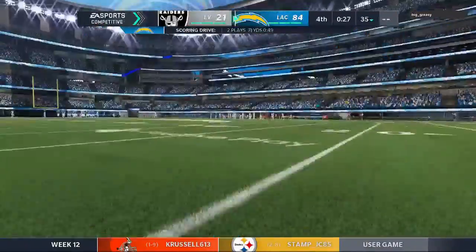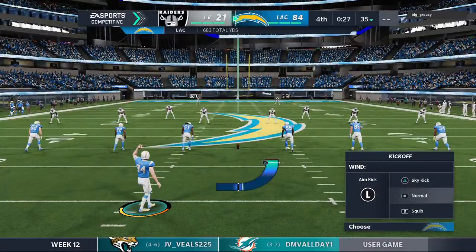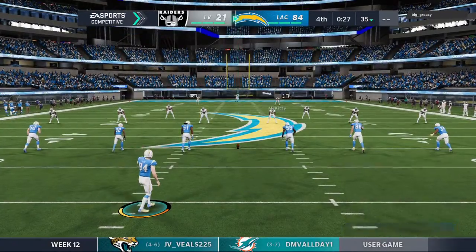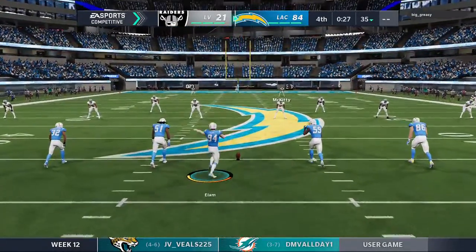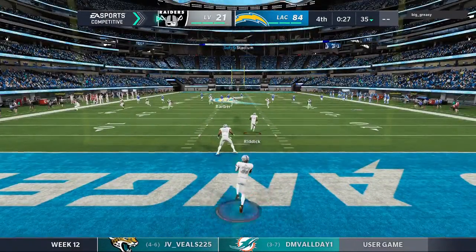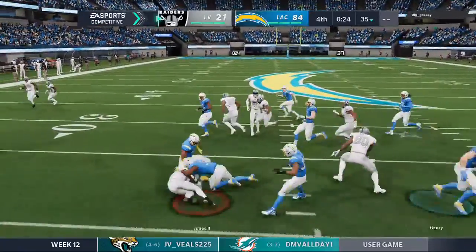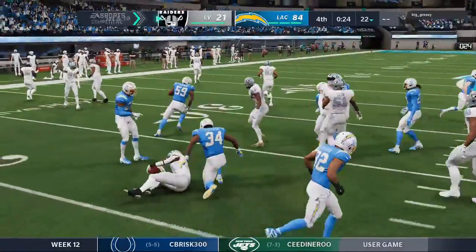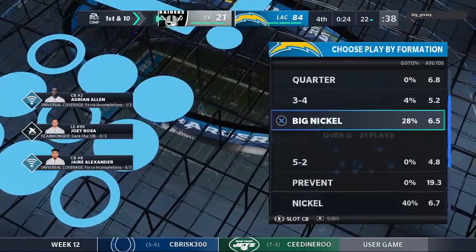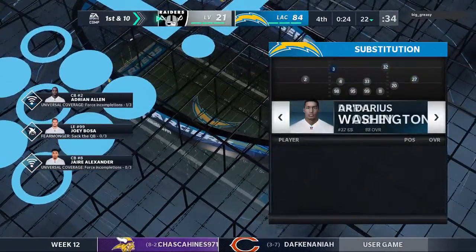So if you're going to play this team in the future, your mission is clear. You better be ready to play and match their firepower. 21. Point after, right down the middle. And that will extend this big lead. This taken in about 4 yards deep. And he'll get it up past the 20 to about the 22. Take over 1st and 10 at their own 22-yard line.